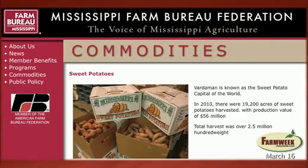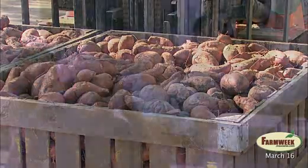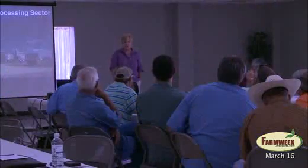Samantha Webb explains how her role as MFB Federation Commodity Coordinator relates to promoting local agriculture. I work specifically with sweet potato producers and peanut producers statewide, and I help them with different policy-related issues that affect their industries, their commodities, and also on promotional issues, educational issues, and anything that we can do just overall to help promote those industries.